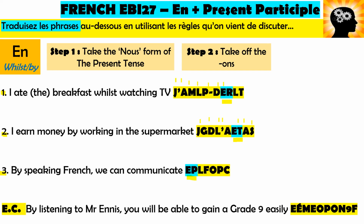It doesn't matter if you get all of these wrong today. You'll see there's no traffic light target. Doesn't matter if you get every single one wrong. The important thing today is you're just thinking and trying to find out how to use this grammar point. There's a really, really tough extra challenge down here as well.